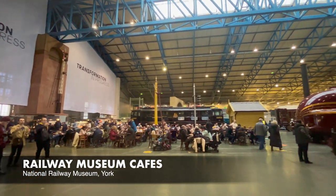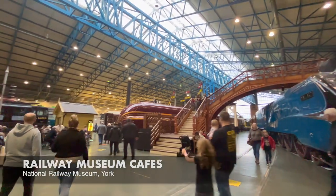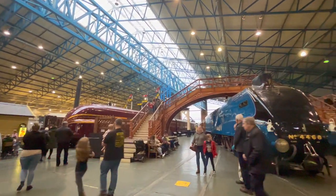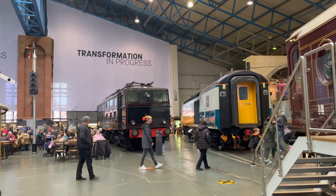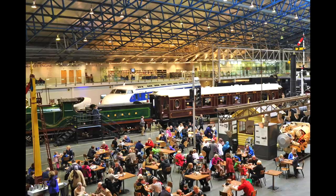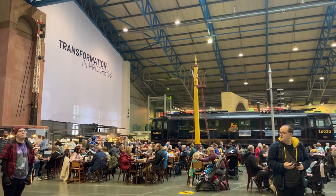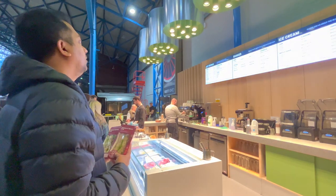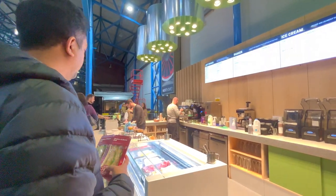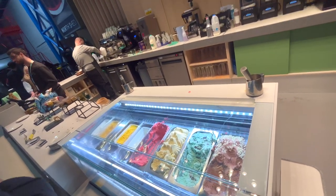Inside the Railway Museum in York, you'll find charming cafes where you can take a break from exploring the fascinating exhibits. These cafes offer a cozy atmosphere and a variety of refreshments, making them perfect spots to recharge and enjoy a coffee, snack, or even a full meal while surrounded by the rich history of locomotives and railways. We purchased chicken and bacon sandwiches along with a chocolate milkshake, and they were both fresh and delicious.